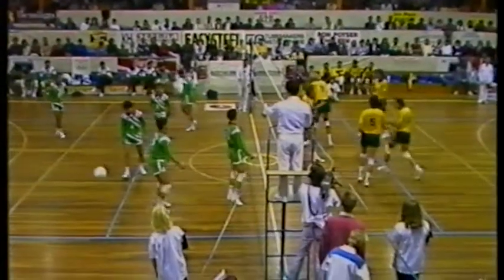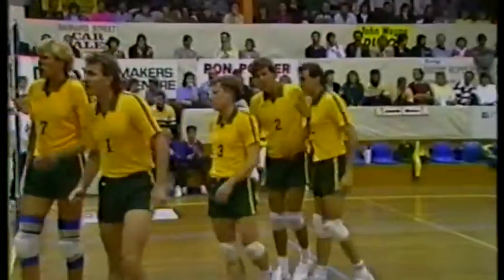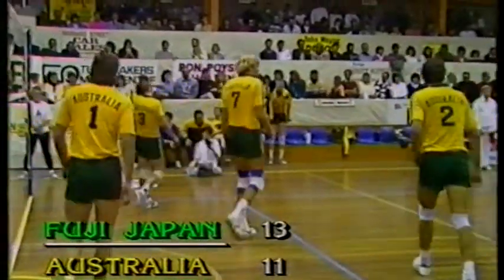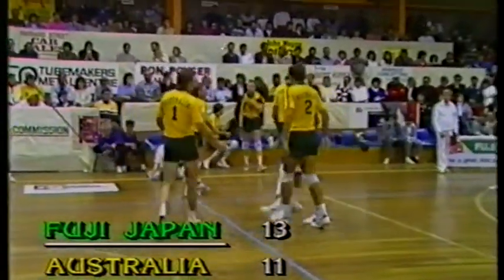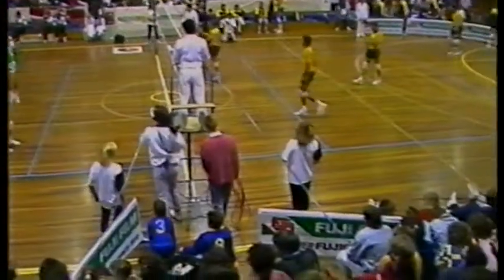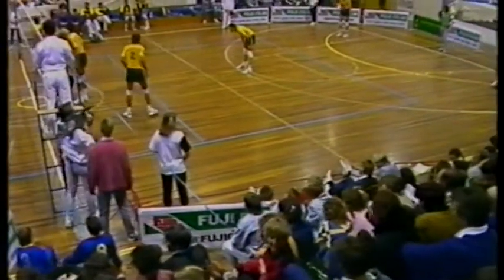Oh, beautiful block. 3-man block. Craig Buck. Ball deflected, just lands in. Trailing 11-13, the Japanese have gone for a timeout. As the Australians are obviously putting that little bit of pressure on them now. Japanese coach decided a timeout to try and reorganise the Fuji side.